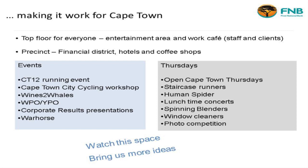We also want this precinct to work. Make sure that the financial district works, that all the coffee shops around us work, all the hotels are full, etc. So there are lots of events we're planning to use the building for. One of the key events is called the Cape Town 12. It's 12 kilometers from Bloubergstrand, up Long Street, down Bree, and then in front of Portside. Get the radio guys to stand on top of the building and comment as it's happening. Lots of cycling. We had 2 cycling workshops already, cycling in and around the city. Literally, in the last 8 weeks, we've had 3 events every week in the building as people start using the building, and that's really what we want to do.